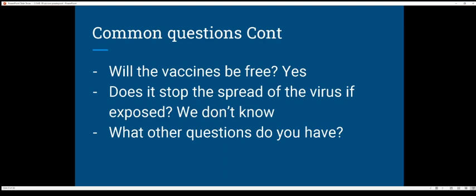Does it stop the spread of the virus if exposed? We don't know yet. We need more information about that. We need to wait a few more months for the cases of people that received the vaccine and have been infected to come out. We need to study why they were infected again. Did they not wait the appropriate time? And things like that.